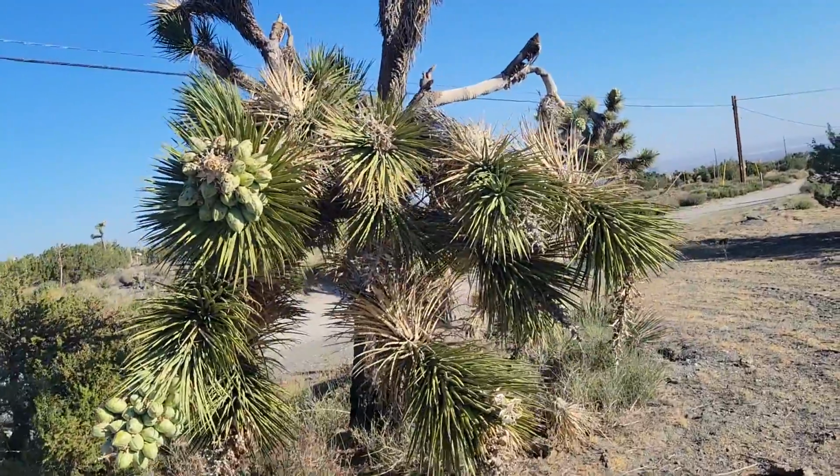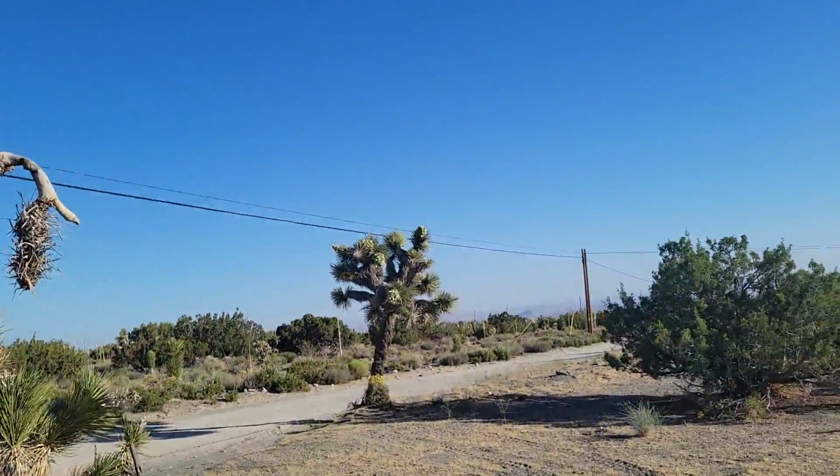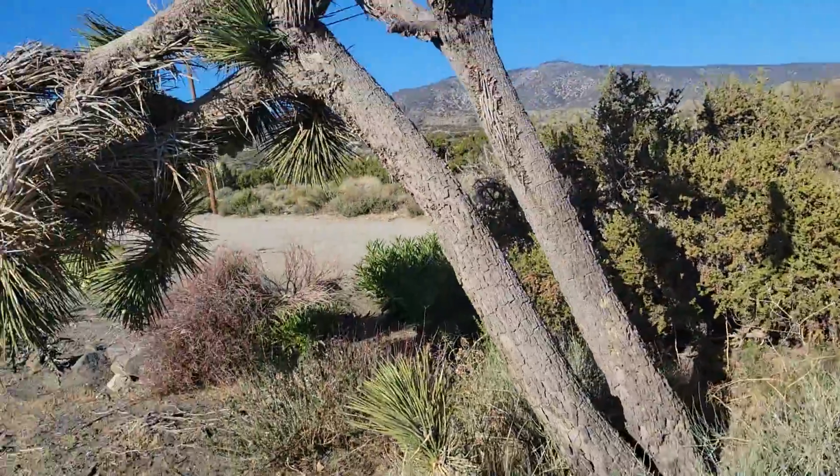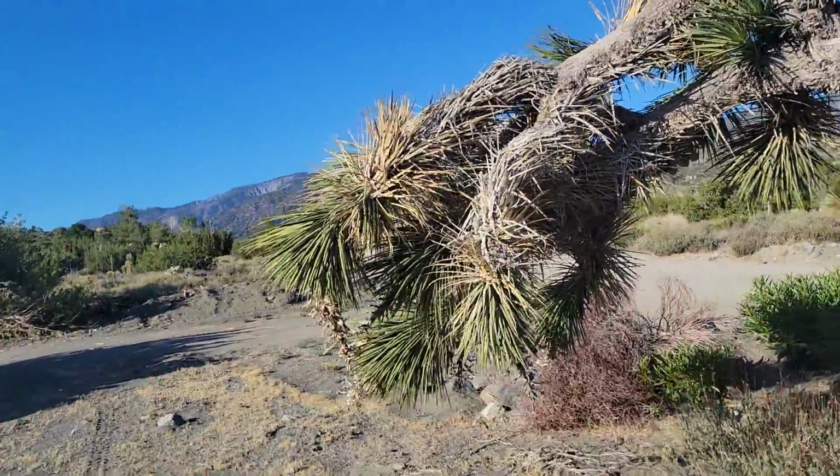All right, so here's a Joshua tree. There's another one over there that's pretty mangled with weather and time, probably pretty old. How many years has it been here? You know, they live 500 years.